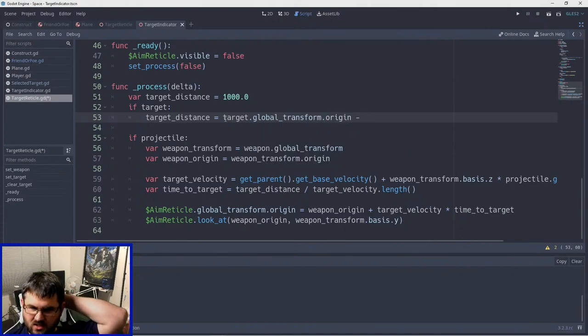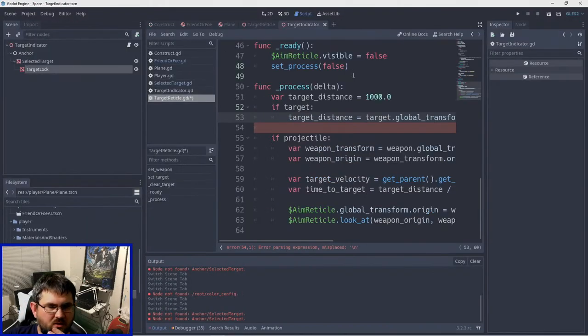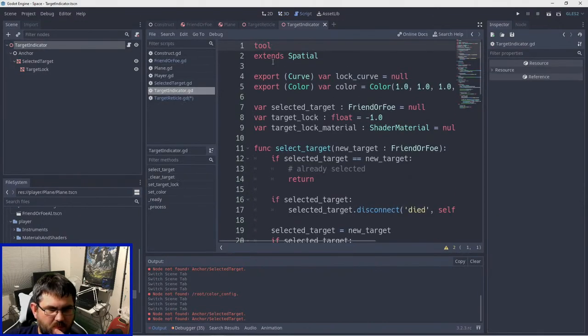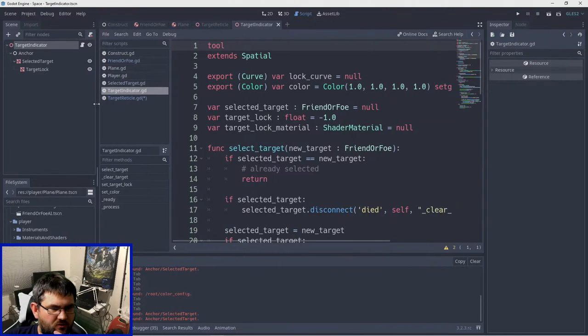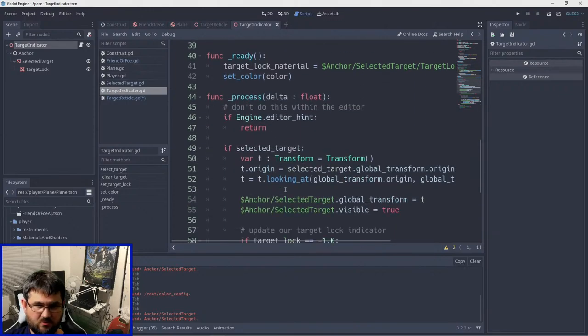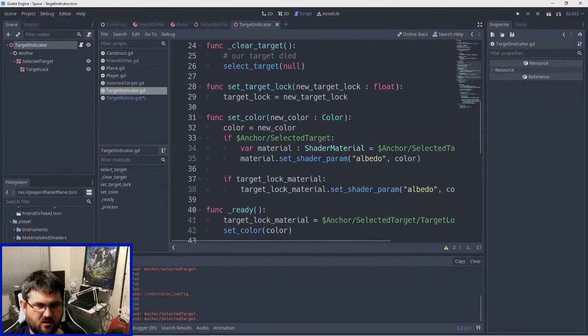And then we need to take away, and that's something that I wanted to look at. So our target indicator is a spatial, is it? I think that is a spatial, isn't it? That is a spatial. So that should be a child of our plane. It should not be positioned. So that should actually be at the origin point of our plane.